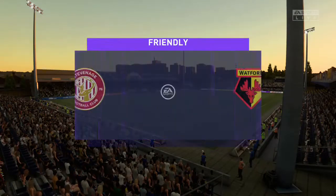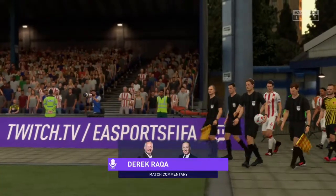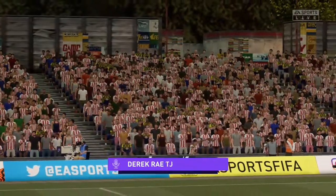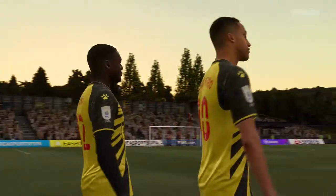Hi everyone, it is an absolutely splendid day for football and we're looking forward to the game. Derek Ray here on the commentary box, joined as always by former Arsenal and England fullback Lee Dixon. And if the game is as enticing on the pitch as it looks on paper, we're not going to be disappointed. It's Stevenage up against Watford.